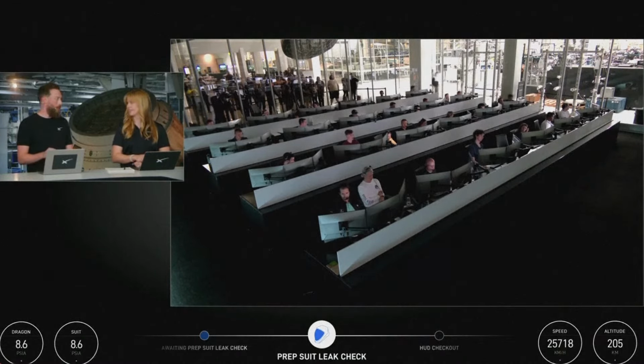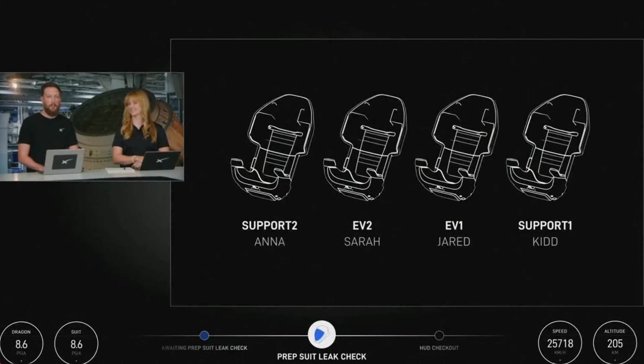Okay, so our suit tare completed. So next up is going to be the HUD checkout. So the HUD, your heads-up display. Very excited about this. Really excited about this. And Mike, I'd love to kind of get your perspective on this real quick. We do have on your screen, though, that's your seat order. So you've got EV1. Jared is in that seat. He's going to be in that seat right now, but once we actually get ready to open the hatch and everything, he's going to be positioned kind of over by the hatch. And then Sarah, EV2, is going to be in one of those center seats. Then you'll have Anna and Kid on either side.